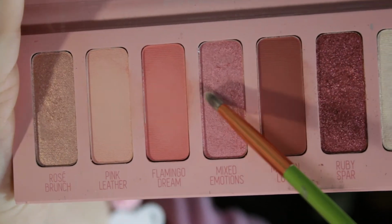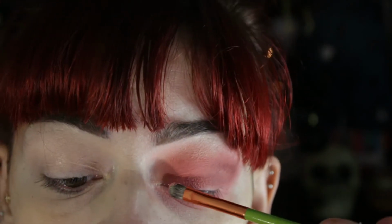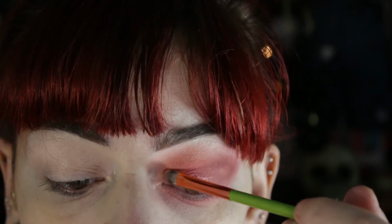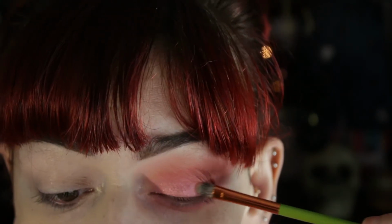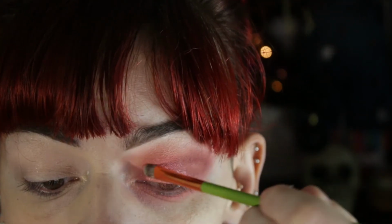Yeah. So then I go into Mixed Emotions and I throw that on my lid. And it's a very, very soft shimmer. It doesn't have a whole lot of shine to it or anything. I mean, you see, it's just a very soft shimmer. So, I guess I went with my look because I wanted to do something soft. So, it went with the look.